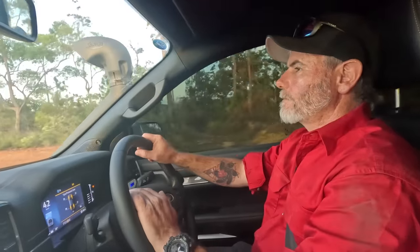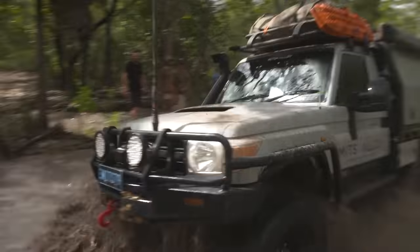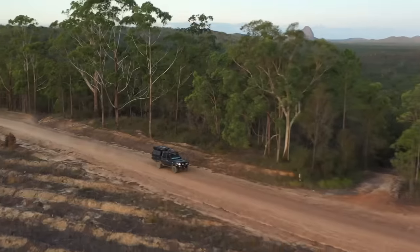We're jumping behind the wheel of these cars, really thinking about which one we would build up to tackle Cape York. Here we go, big 79 line. First up, first and foremost, I mean, it's a high vehicle.